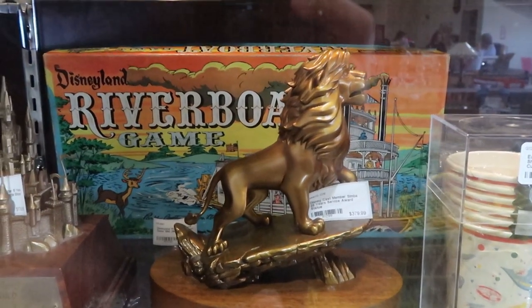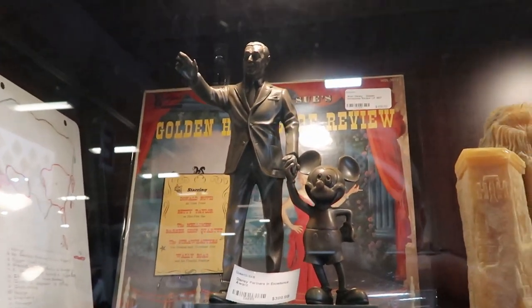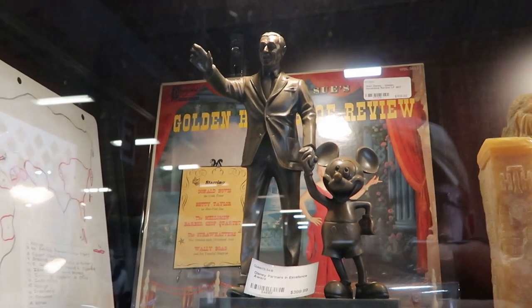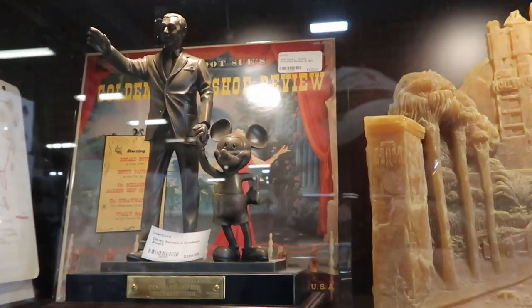That's $379.99. Then right here, I love this one. This is probably one of my favorites for partners. This is from 2001, but look at that, guys. Mickey holding Walt's hand, $399.